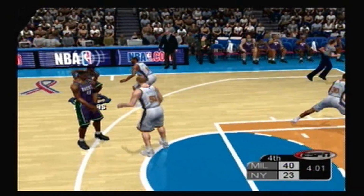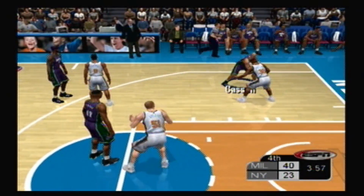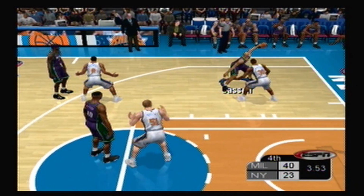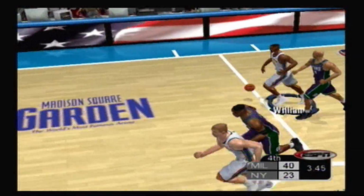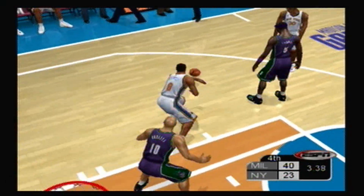Cassell passes it. Seven seconds to shoot. Lets it go from 17 feet out. Doesn't get it all the way there. He's almost a guaranteed deuce from that range, but the D kept a little bit closer than his shadow. He's going away empty-handed. Kickback.